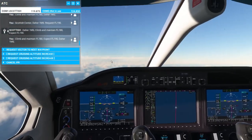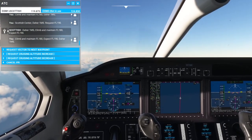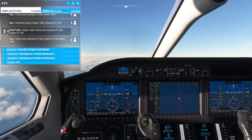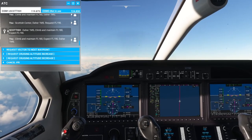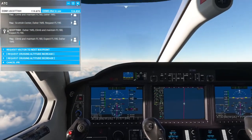It's something I've run into on Microsoft Flight Sim a fair bit, and I wish that they'd sort that out so that you get like a 500 foot leeway or something like that, so it stops badgering you about your altitudes.